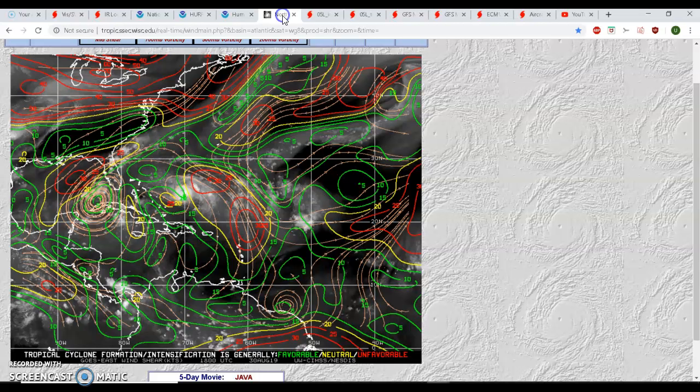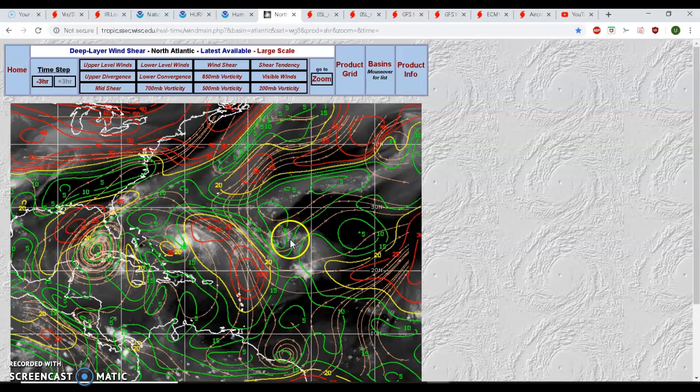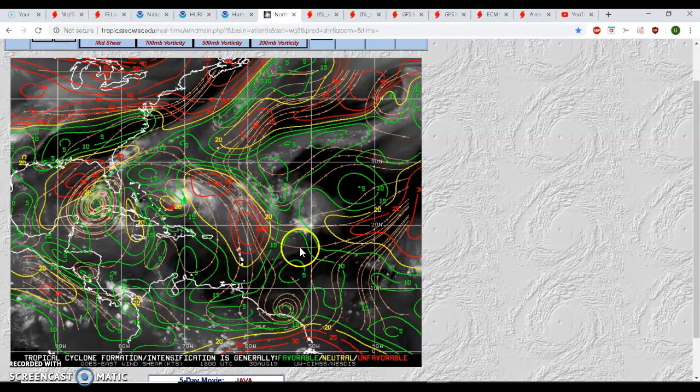Now, the reason that Dorian's forecast to strengthen so much, and the reason why it's been rapidly intensifying over the last day or so, if you remember, only yesterday it was still only a Category 1 hurricane in the morning, and then it rapidly intensified to Category 2, and now it's a Category 3.